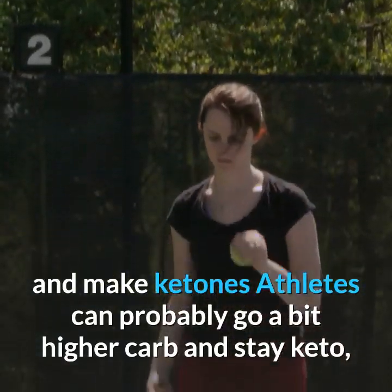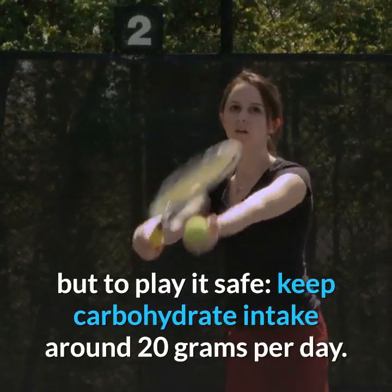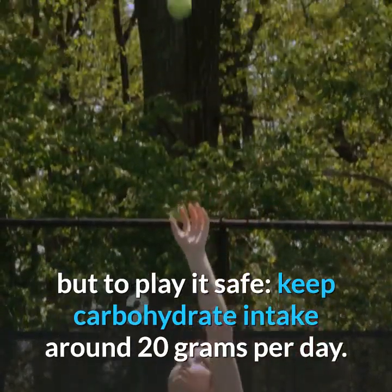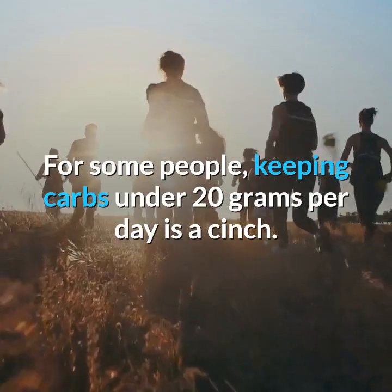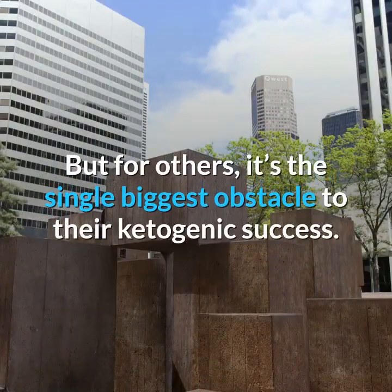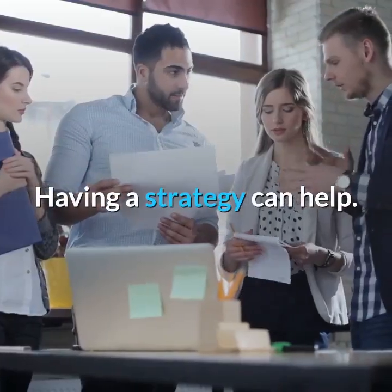Athletes can probably go a bit higher carb and stay keto, but to play it safe, keep carbohydrate intake around 20 grams per day. For some people, keeping carbs under 20 grams per day is a cinch. But for others, it's the single biggest obstacle to their ketogenic success. Having a strategy can help.